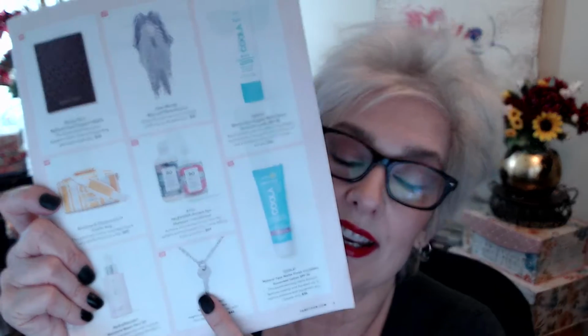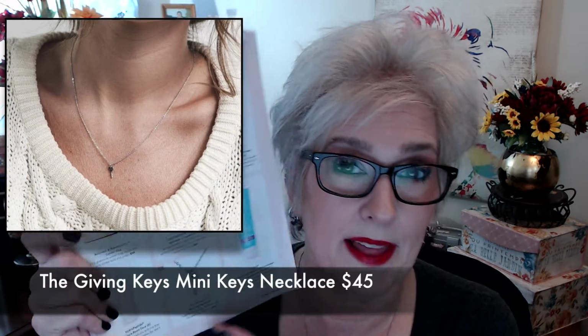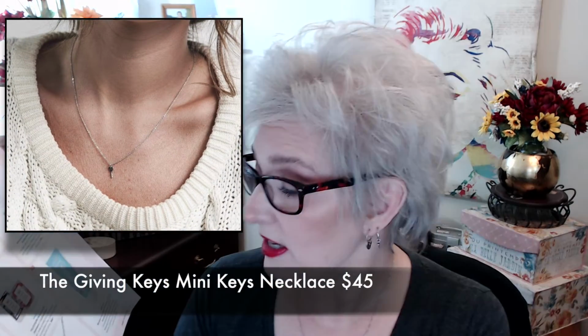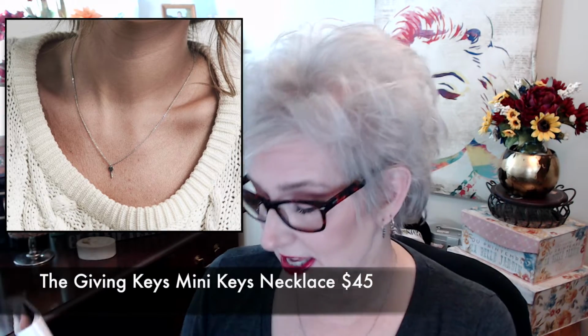The number one is this. It is really cute. Now this little picture here makes it seem like that key is bigger than it is, but that key is only dinky dinky. It's a little miniature key and it sells for $45. It says "Inspire yourself to believe" on the key, with this delicate necklace.